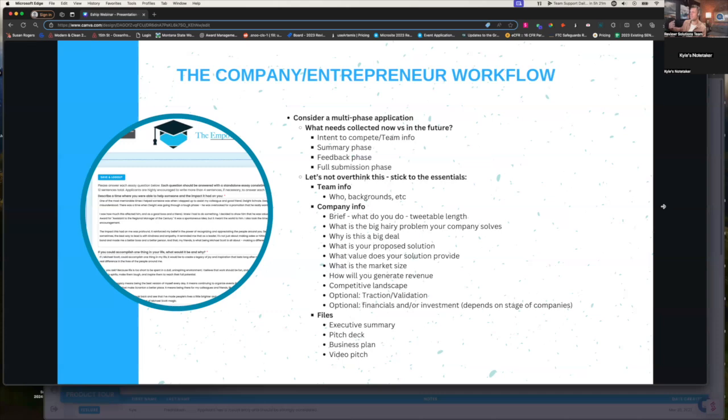And then getting into the market size, how they're going to generate revenue, the competitive landscape. And some of those latter things I just mentioned, especially things like traction and validation of their idea, or even financials, are going to be optional. It just depends on the stage of the companies who are applying to your competition. And then supporting documents and materials, right? So your executive summaries, your pitch decks, your video pitches, your business plans, things like that.